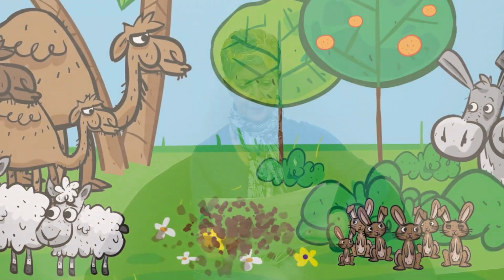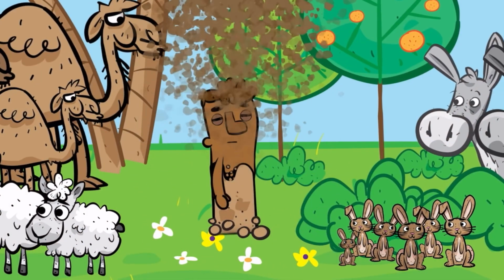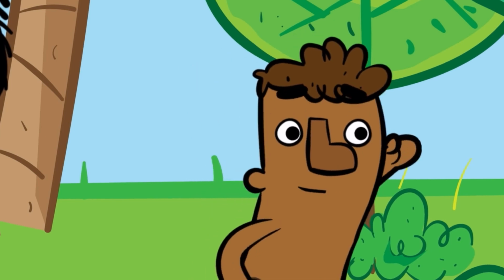Then God said, "Let us make human beings in our image and likeness, and let them rule over the fish in the sea and the birds in the sky. Let them rule over the tame animals, over all the earth, and over all the small crawling animals of the earth." Then the Lord took dust from the ground and formed man from it. The Lord breathed the breath of life into the man's nose, and the man became a living person.